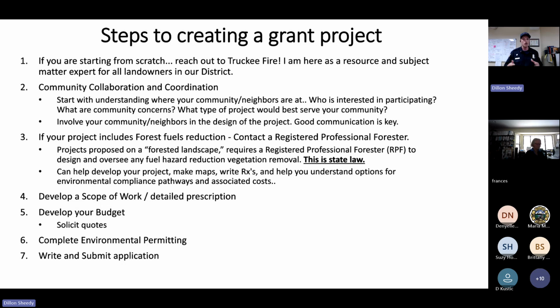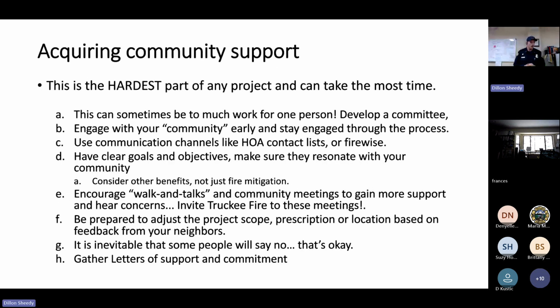You still have a lot of work to do to get your neighbors and your community on board with this project to implement it. So let's talk about each of those in turn. So acquiring community support, as mentioned earlier, is the hardest part of any project and can take the most time.